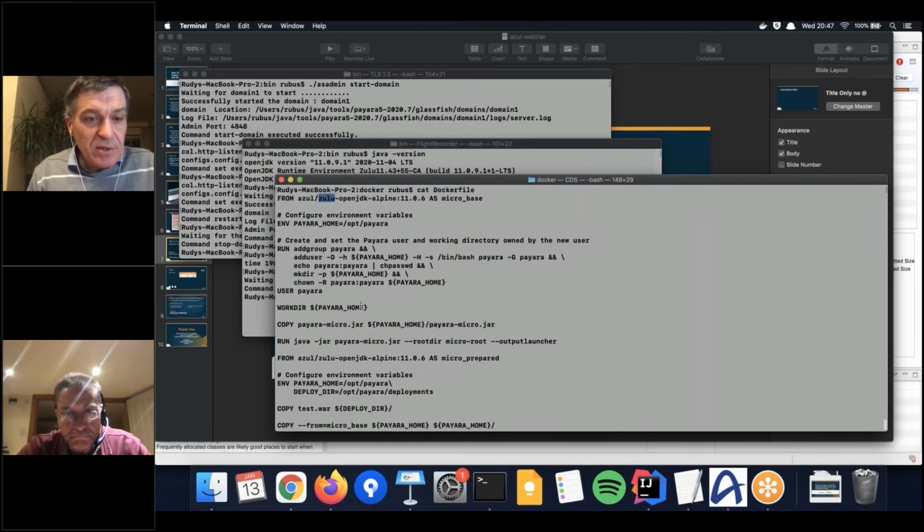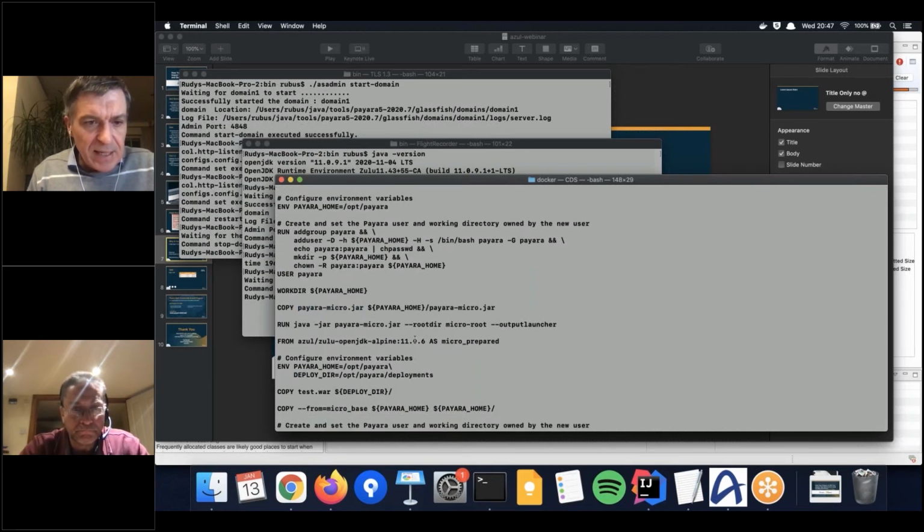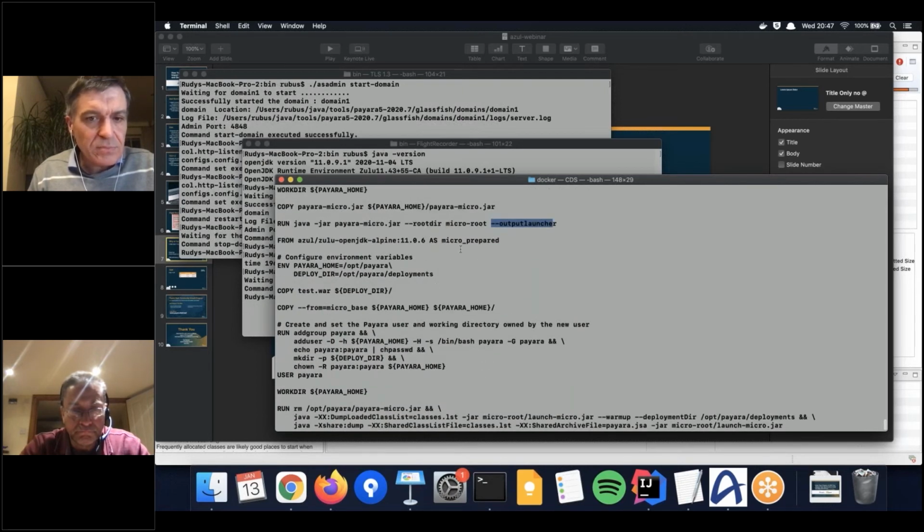I add there a few things Payara related, so I create a group and a user. I copy that Payara Micro at the correct location, and I create that output launcher. That was our first step.